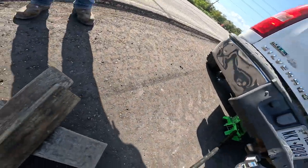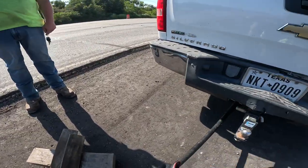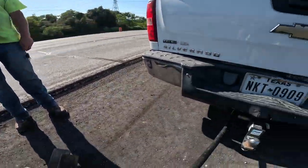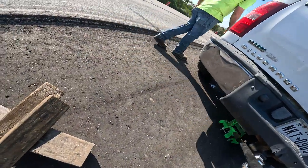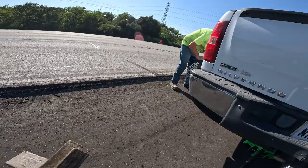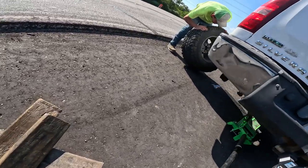You want me to throw the tire in the back or what? Yeah, because I'm gonna put this block under it. It'll just slide right up. Yeah, it's pouring brake fluid out of it right now. Or maybe that's gear oil.